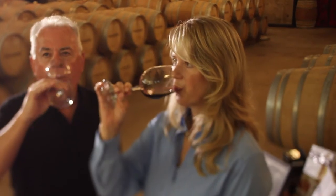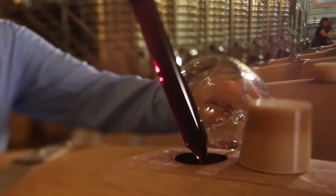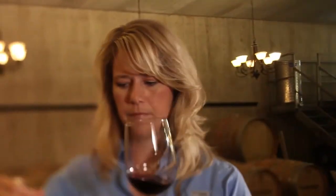We also have a really great connection with the Genoux family of Bordeaux, France. I'm able to learn some of the French techniques from that winery and bring them back and integrate them into the wines here. So you get a little bit of Old World, a little bit of New World, really lots of complexity in the wine.